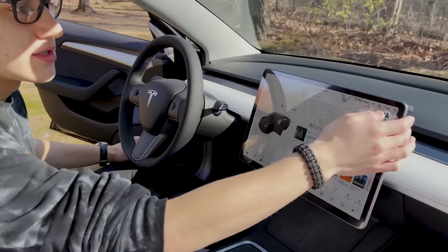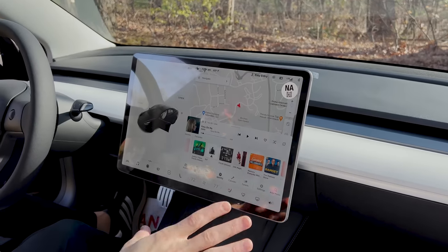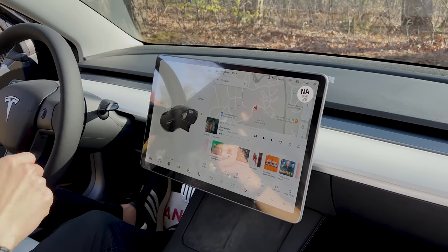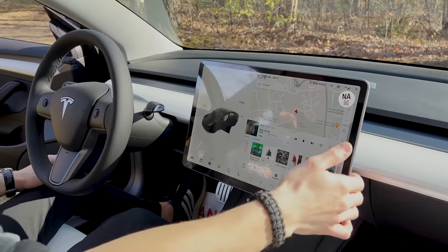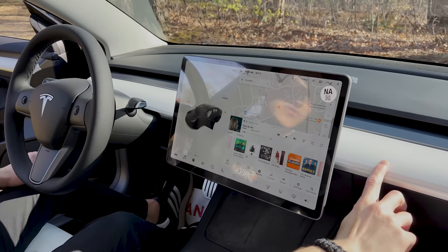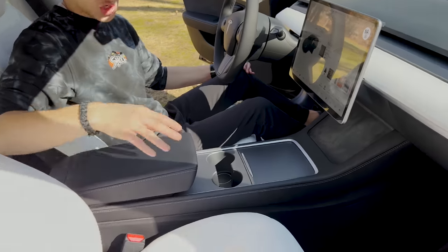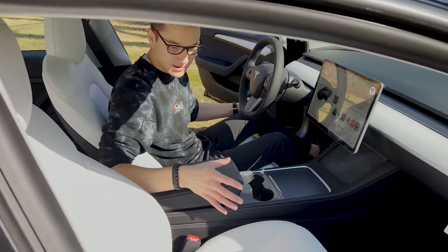And then I still got the little screen protector on it from the factory because I'm gonna actually put a screen protector on this. But like I said, very nice on the screen. The dash is white here. And then the white seats are so white.